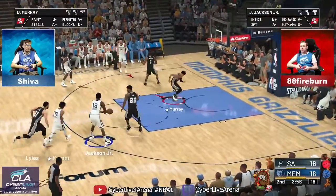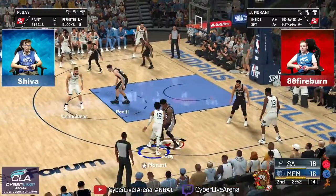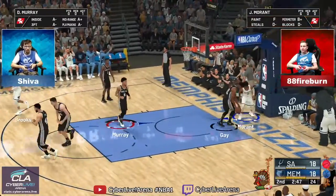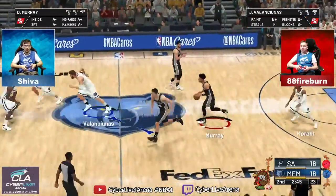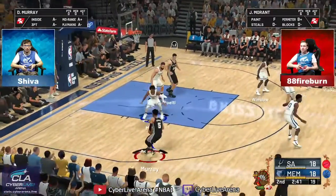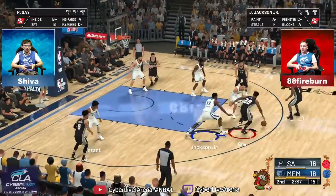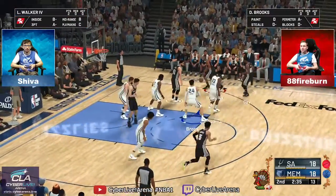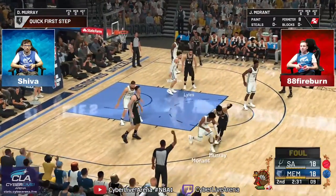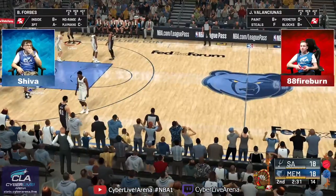And here's Morant. He'll bring it up for the Memphis Grizzlies. And finished off by Morant. This guy is exciting to watch. Morant gets up and dunks it. Referee finds Gay. Now here's Walker. Lyles with it. He's picked up by Brooks. And the whistle blows. It's going to be on John Morant. That is his first foul of the game.